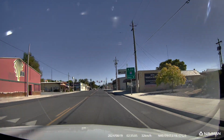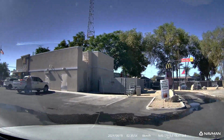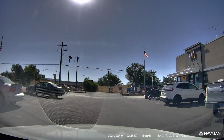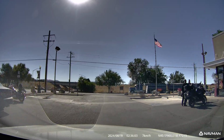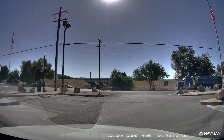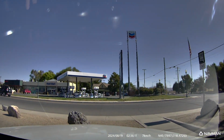At the light, turn right onto Nevada 398 South, Main Street. Considering they live on the stuff, you'd think they'd do a better job. It's over there, I think. In 150 feet, turn left onto Amherst Avenue. Take the next left onto Amherst Avenue.